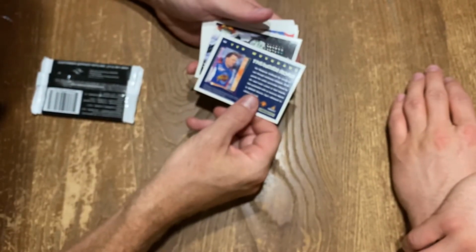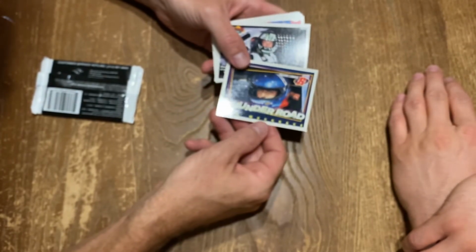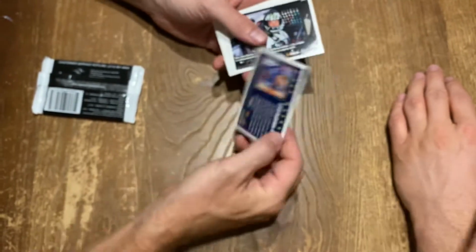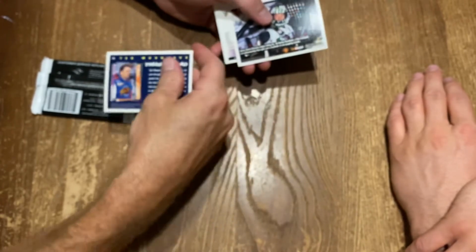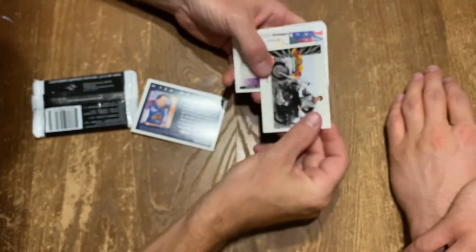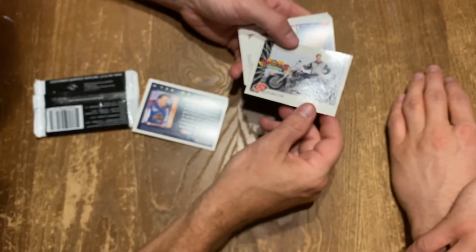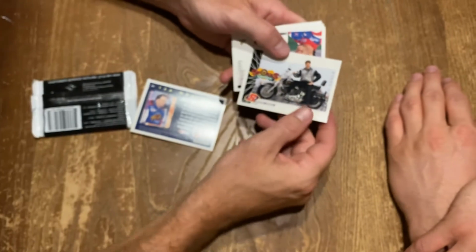All right, who we got? Musgrave. Ted Musgrave. Nice. He's looking intense on this one. He is. He's not messing around. These cards look a little cheaper than what we've gotten so far. Absolutely. These are more like what I remember collecting sports cards in the 90s. Ooh, Iron Horse there. My man on a motorcycle. Spoilers.